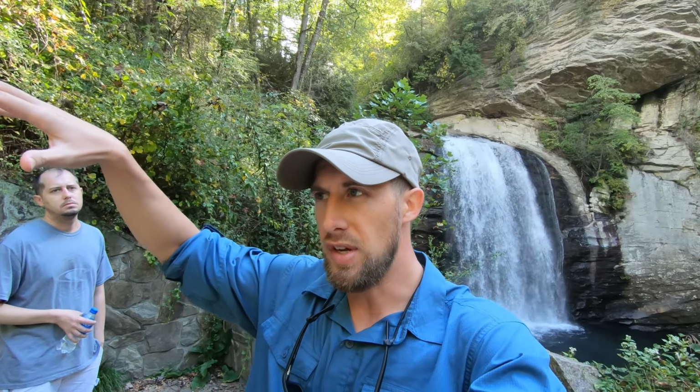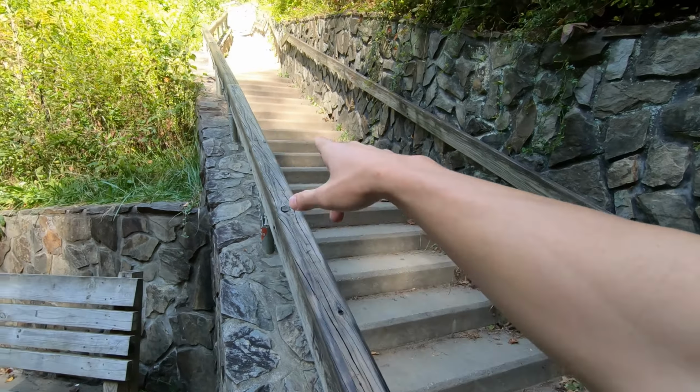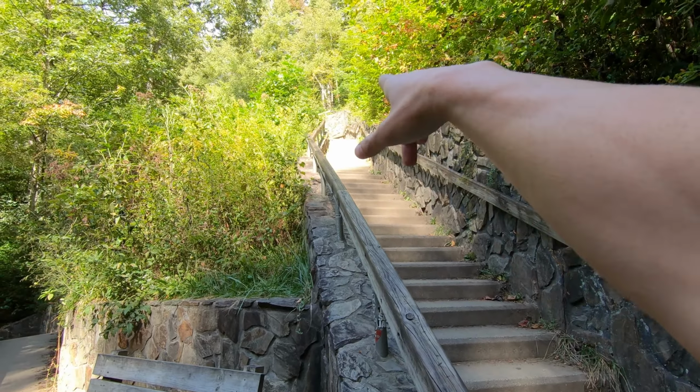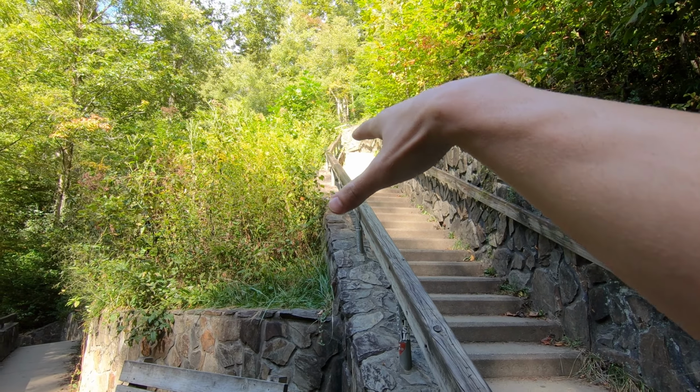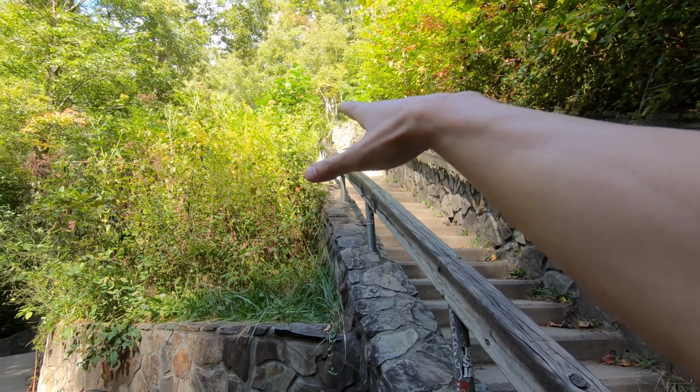So this is a waterfall that's right off the road where you can just kind of pull over and check it out. Right here is some set of stairs. If you go up these stairs, that's where the main road is, right up there, where you can just park your car and walk down here. It's a nice view of the waterfall up there too, which I'll show you in a minute.